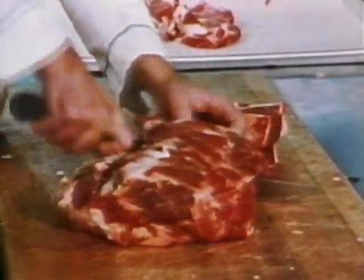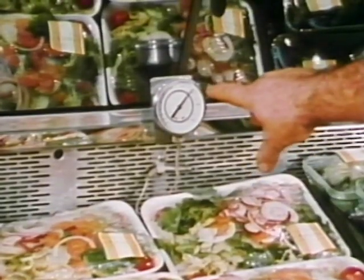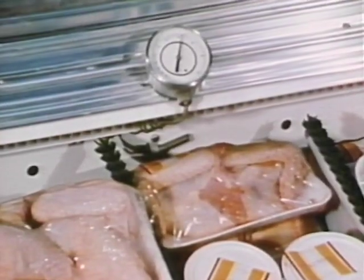Meat cutting rooms are usually held at temperatures over 45 degrees. Fast work is needed to get the products cut and wrapped and into the display coolers as quickly as possible. It's important to check temperatures everywhere food is handled or stored. In coolers, preparation rooms, and in display cases.